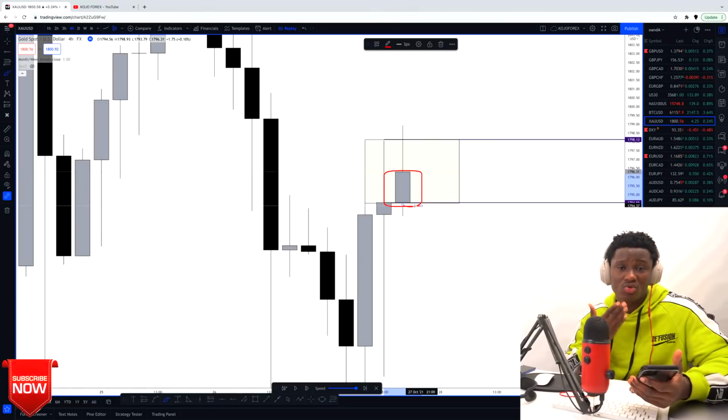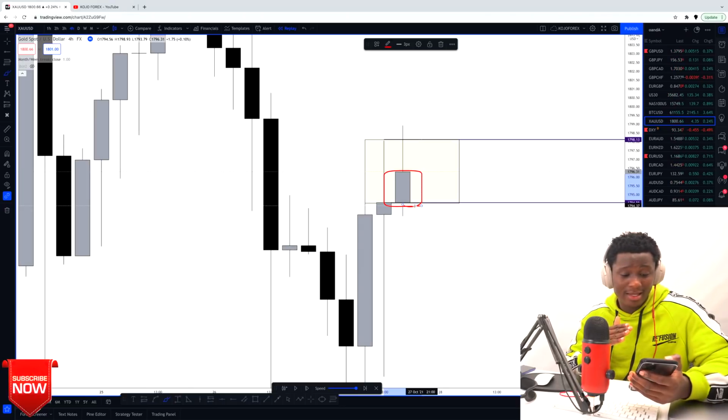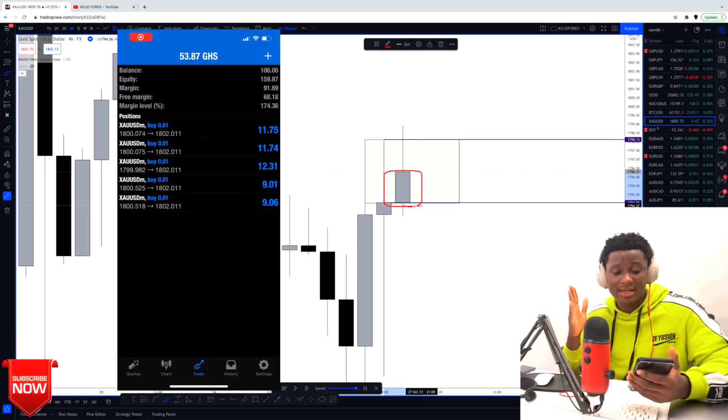We're trying to grow it gradually, make appreciable gains in it, and show the fact that you can literally make money from the forex market regardless of account size. So I might as well just book the next profit that comes on this market. So I put the phone down a little bit, watched the market, and then I saw the market now running our account into 50 Ghana cedis plus.